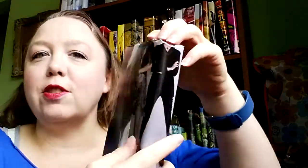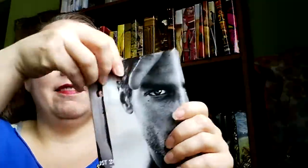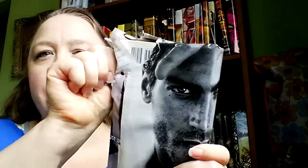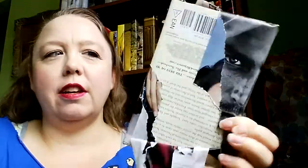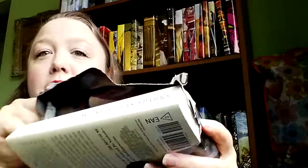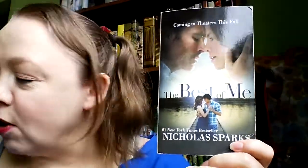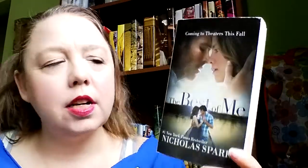So this one I genuinely have no idea what it is. It's a paperback. I have a fair amount of these. I was surprised. I have 15, including one sequel. I'll talk about sequels later, if I can get to it. Oh gosh, I saw the name of the author. Okay, The Best of Me, Nicholas Sparks. I totally forgot I had this. I tend to watch Nicholas Sparks movies based on Nicholas Sparks novels more than read the books. And actually, have I seen this?